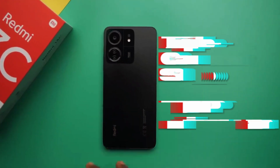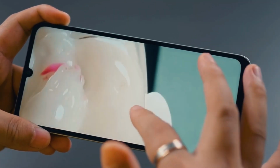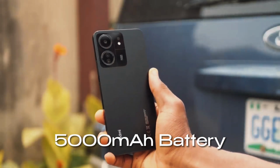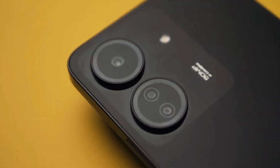It features a triple camera setup with a 50MP main sensor. The photos are decent for a budget phone, but don't expect flagship-level quality. With a 5,000 mAh battery, it easily lasts a full day on a single charge. And the 18W fast charging gets you up and running quickly.